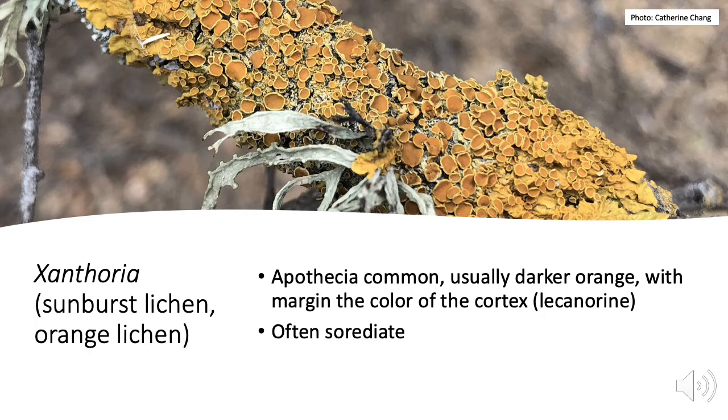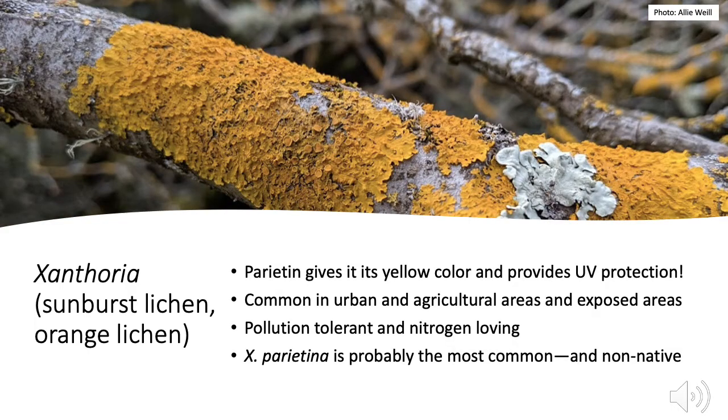They can also have soredia, but they're much less obvious than the apothecia. From this pigment called parietin. And parietin is thought to act as sort of a sunscreen for the lichen, protecting it from UV rays and allowing Xanthoria to live in these really sunny, very exposed places, like a city street or the outermost branches of a tree or shrub.